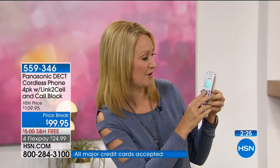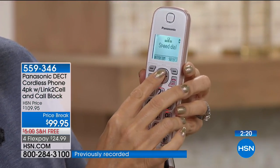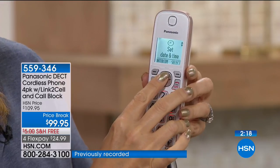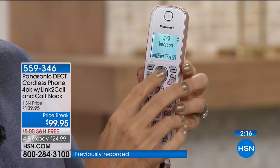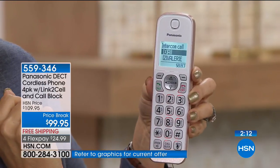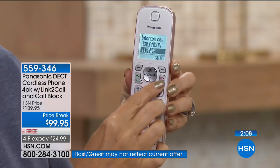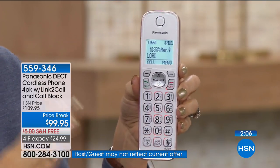This has a built-in intercom, so you're gonna be able to intercom to the other handsets in your home. Instead of yelling down the hallway, hey honey, dinner's ready, you don't have to do that anymore. You've got your built-in intercom, and I love this intercom. You can intercom all the handsets or the specific ones that you want to reach. It's so much more civilized to tell the whole family, hey, dinner's ready, by picking up the phone and calling all of those on an intercom. It's so amazing.